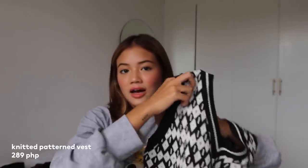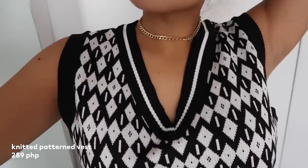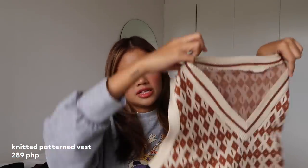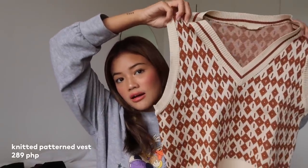Super cute to style up, like if you have a white polo on there, very crisp, and denim jeans, it looks really chic. They also have it in brown too, but I don't like it as much. I prefer the black. I don't know, comment down below. I think the black's better.